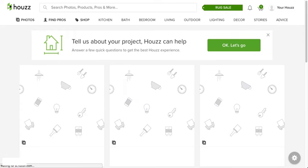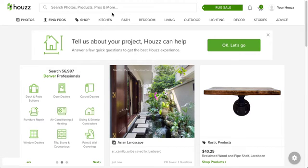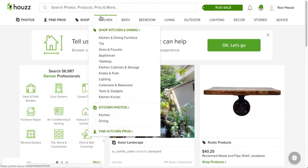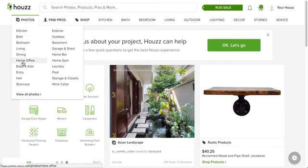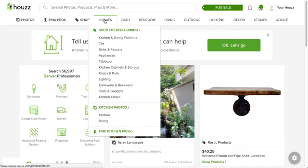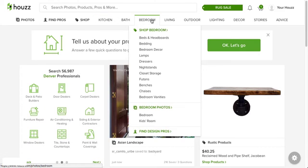So, but let's talk about the actual features that are on the site. That's what our best-in-class matrix really inventories. So, we'll start off with looking at the overall navigation. So, they start off on the top navigation, which they do a brilliant job with, and they go over photos for you to get inspired, finding professionals. Then they go into shop. Each one of these items, more or less, are covered at the top, but you can start here. If you do want to dig in deeper, you can go into kitchen and handle all shop, which will also lead you back to photos and pros, same with bath, bedroom, and the mall.